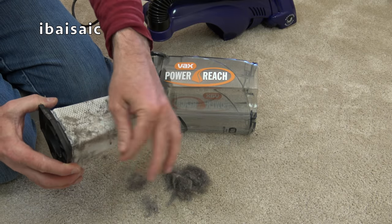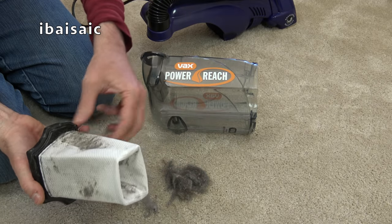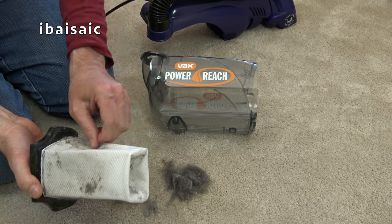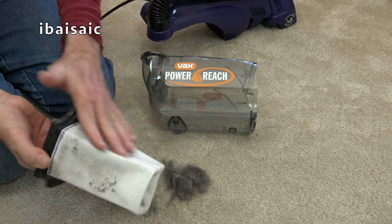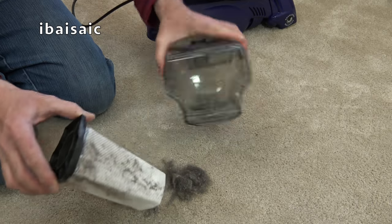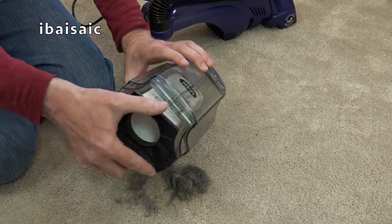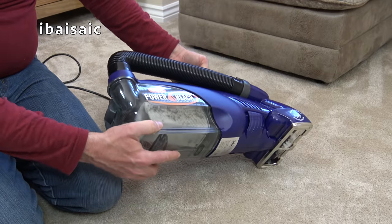But if it's very, very dirty, if you bought this secondhand, some mild washing powder, washing detergent, won't do it much harm, I wouldn't have thought. Just swirl it about, rinse it, and of course, make sure it's 100% dry before you pop it back into the dust container. Well, to end the video, I'll just put down a little bit of dirt.